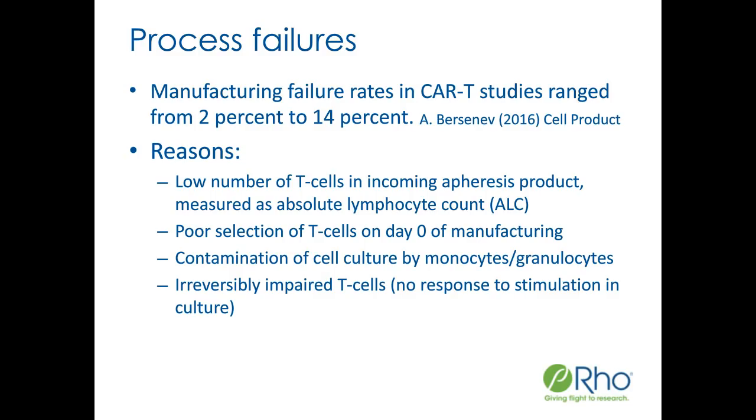And so problems with collection, selection of the cells, purifying those cells, and then the quality of the T cells themselves. So when you're putting together these protocols, you want to be very mindful of the state of the patients that you're targeting and perhaps any other chemotherapy or other therapy regimens that they might be on at the time you're trying to obtain these cells.